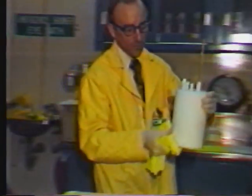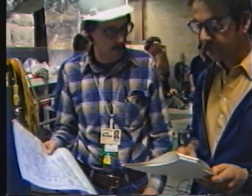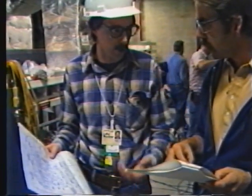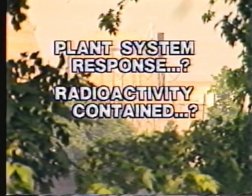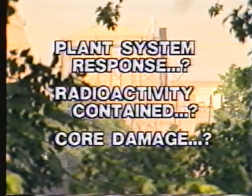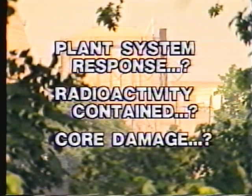Beyond the cleanup, here was the first opportunity for scientists and engineers to learn about a heavily damaged commercial nuclear plant under real conditions. How did plant systems respond in the accident? How well was the radioactivity contained? What happened to the reactor core? And what were the safety and emergency planning implications for the industry and the general public?